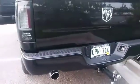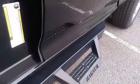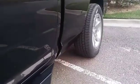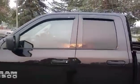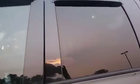It's got a pretty good sound to it. When I get on it, it's got some throat. So it's got some good sound to it. Something I'd also like to do, which is still on the list, is tinting the chrome windows. They are not tinted. So I'd like to tint those 35%, match the back, and that'll really darken it up and just touch it off.